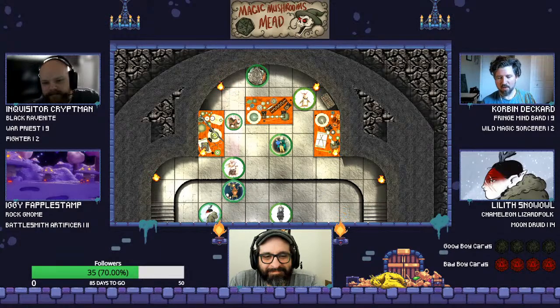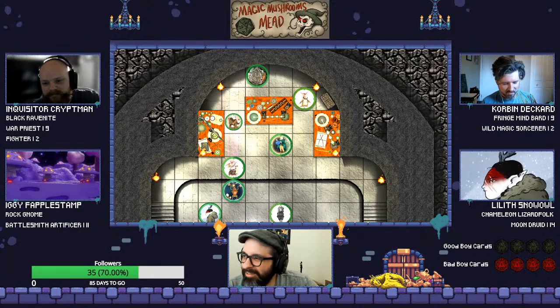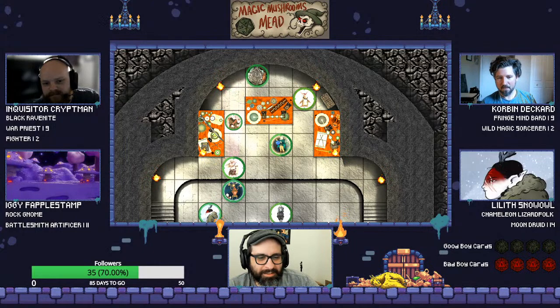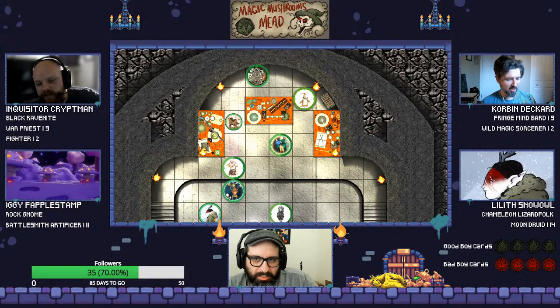Or we might blow up. I haven't figured that out yet. But wait, how big does a Tarrasque get? Doesn't matter. Is there enough space? I think it'll be fine. That's the only concern. This tower is pretty massive, as far as I understand.